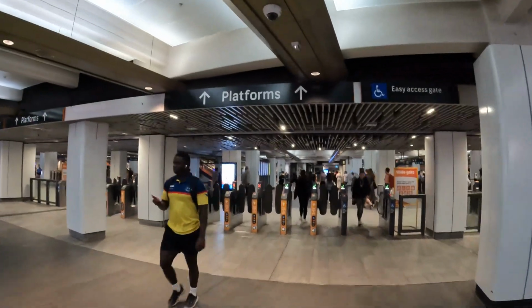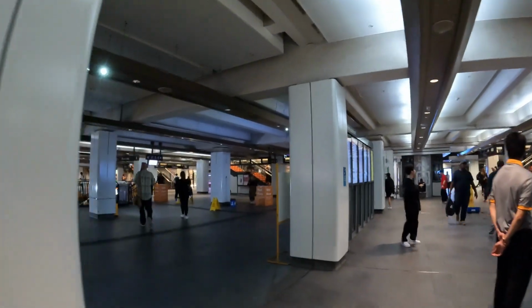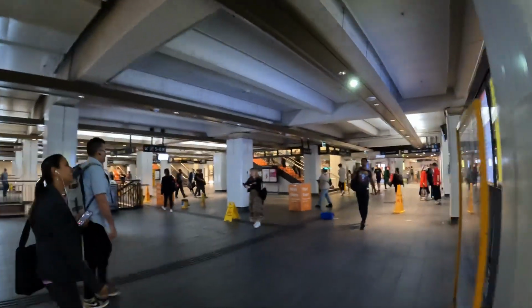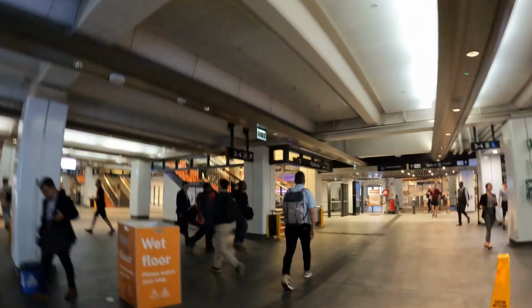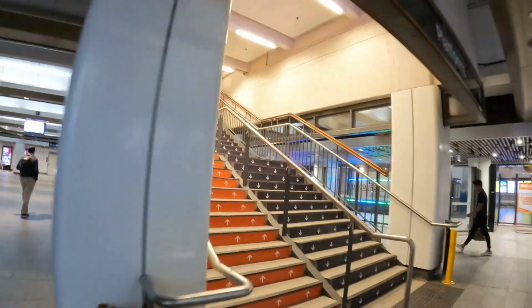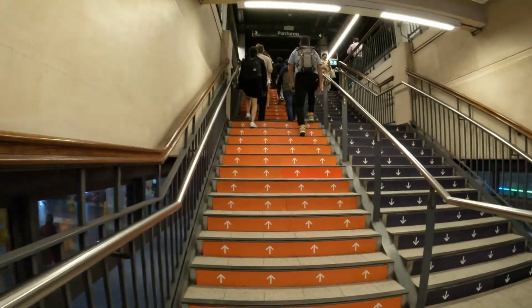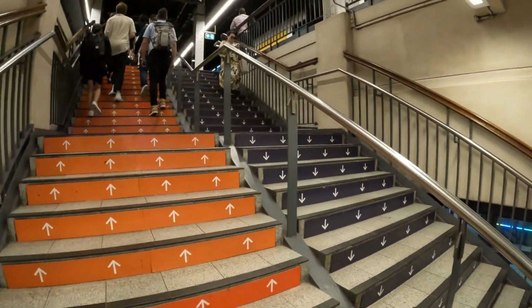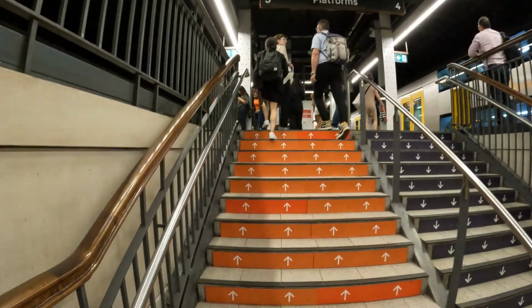Of course, the only day they want to film the commute for you, there's no lights. That's my luck. So again, not exactly rush hour, so we're not going to see the normal crowds, but at least we'll get a little touch of it. You have the up arrows on one staircase and the down arrows on the other, but of course nobody pays attention to them. They come up and down both.